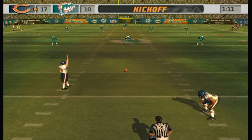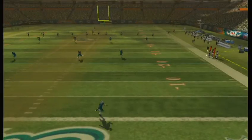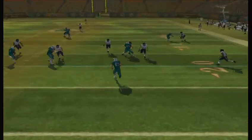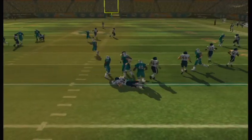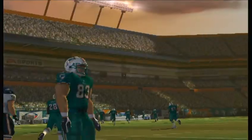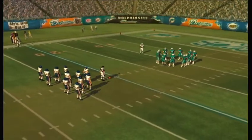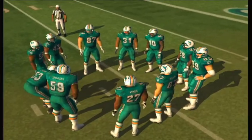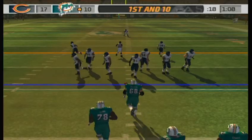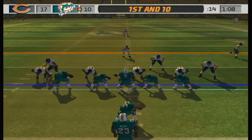Chicago is lined up for the kickoff. Nice kick, deep and returnable, from the 1-yard line. And they're about ready to get this drive started after the last series ended with a punt. Miami will start the drive at the 21-yard line. First and 10. Let's go now.